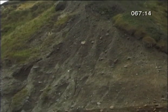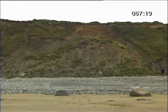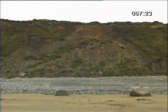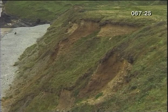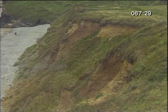The sea isn't the only force that erodes the coast. This cliff is made up of an Ice Age deposit of sand and clay. And in places, the top sandy layer seems to have slid down on top of the clay. It's been caused by rainfall, and the process is known as cliff slumping.